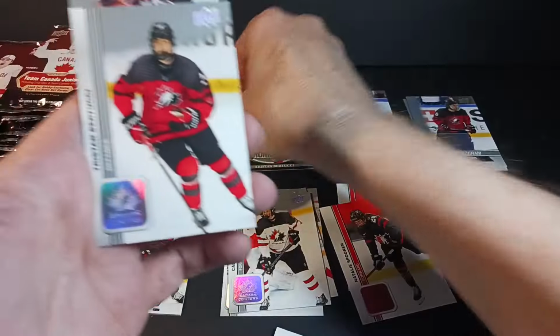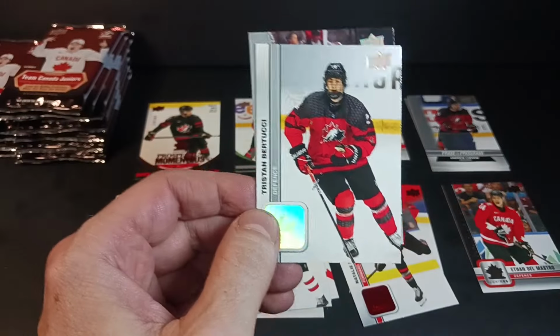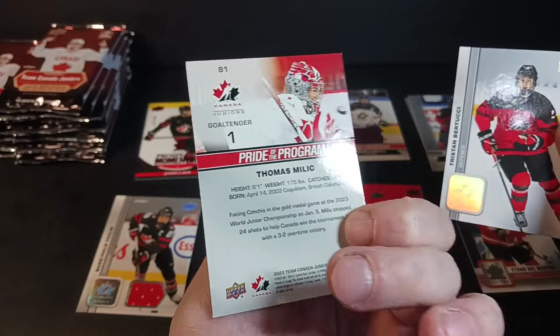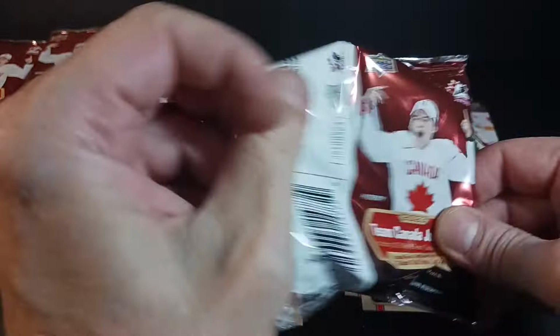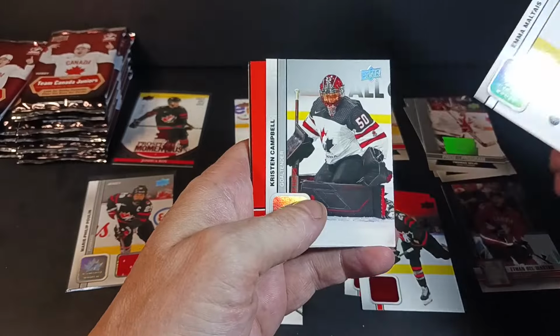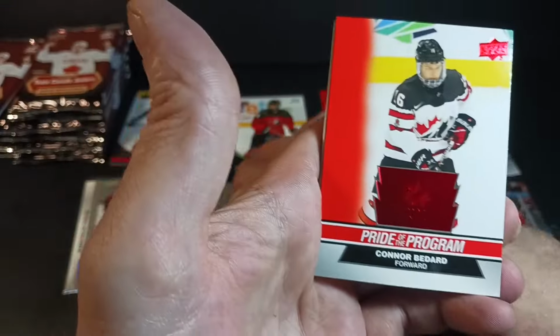Decoy. Tristan Bertucci. Not Bertuzzi, Bertucci. And Thomas Mielek. Goaltender from Pride of the Program. Let's hope it's a patch. Maltese, Emma Maltese, Kirsten Campbell. Pride of the Program, Connor Bedard.